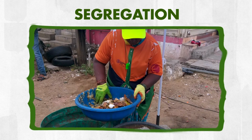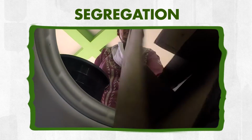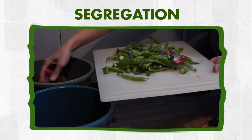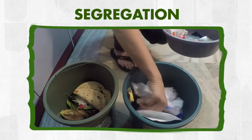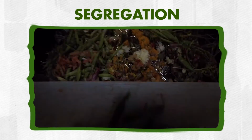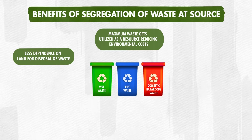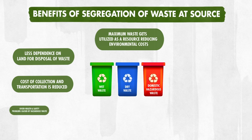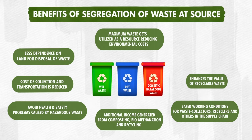Before any material can be recycled, it needs to be separated and sorted. Separation can be accomplished at the source of the waste or at a central processing facility. However, segregation is most effective if done at source. Previously, citizens were unaware of the benefits of source segregation, but with the introduction of new solid waste management rules, many cities have now adopted this practice.